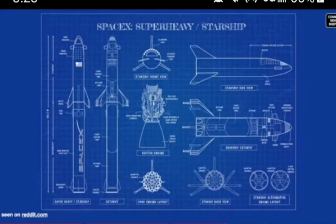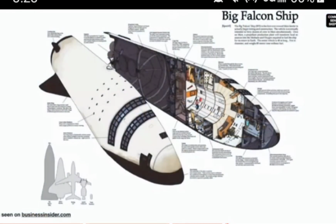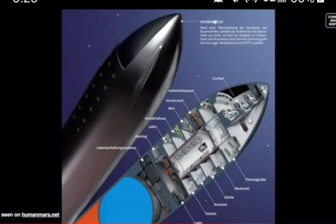The Starship designs to date have not only been rudimentary, they have been remiss in so many details it's hard to count. Certainly the SpaceX engineers need a bit of a wake-up call, and other artists have been providing their own concepts in the meantime. Here's a few examples.